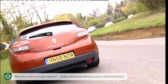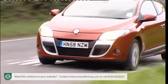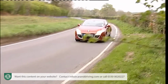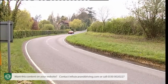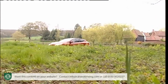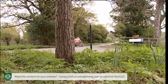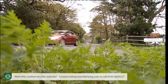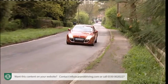For those after looks with light running costs, the DCI 1.5 106 brake horsepower diesel version may appeal, with its 63 miles to the gallon combined fuel economy figure, but 106 brake horsepower in a sports coupe, come on, live a little. After all, even the 1.9 litre DCI 130 manages 55.4 miles to the gallon on the combined cycle and 134 grams per kilometre of CO2.